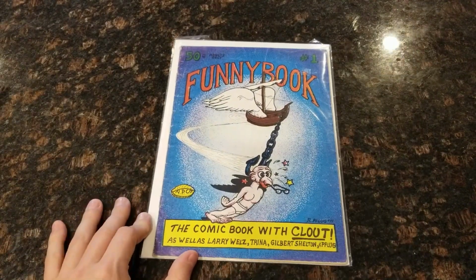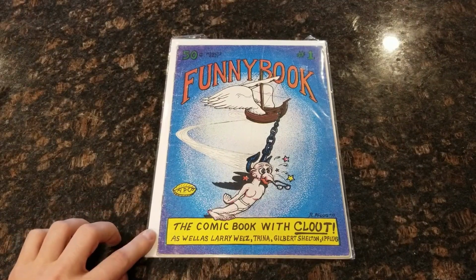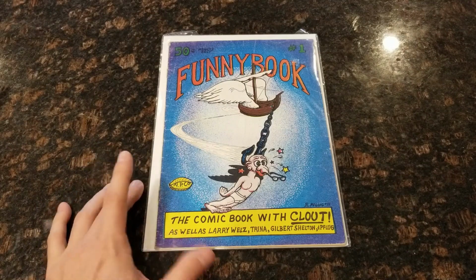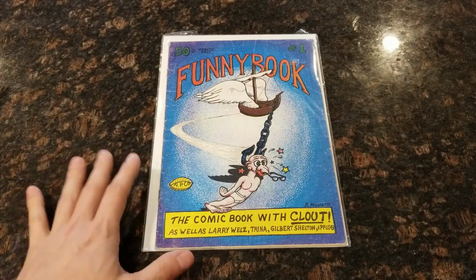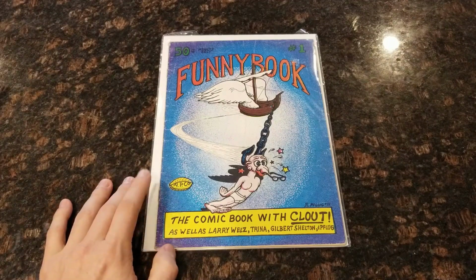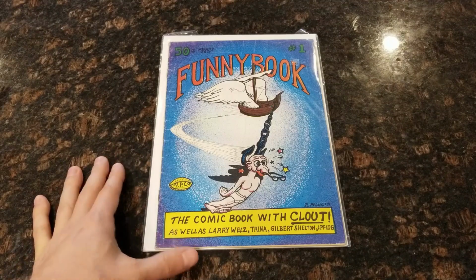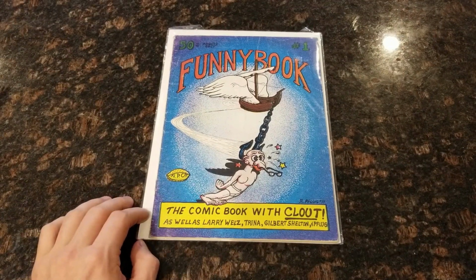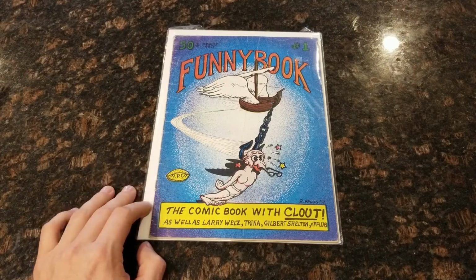And finally, what I consider to be the biggest score of the show. This is a book that I never, ever see in the wild. It's a book that I never really thought I'd ever actually be able to obtain. It's Funny Book number 1. This is a legendary underground comic featuring work by Larry Wells and Gilbert Shelton. This is the first appearance of Cherry Pop-Tart. If you don't know the character Cherry Pop-Tart, don't Google her at work. Wait until you get home, or just use your phone. Great underground character, great underground comic. Larry Wells is a really great cartoonist, and this is a book you just don't see ever. So when I found this, I had to bring it home, and I'm really happy to have this one in my collection.